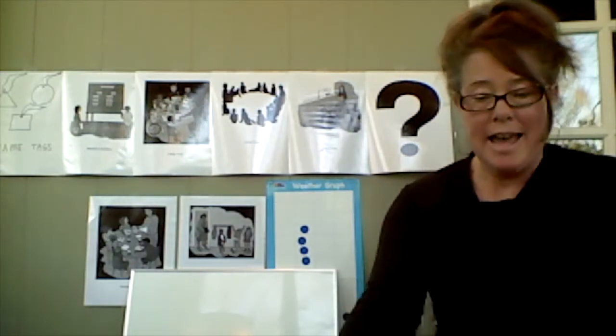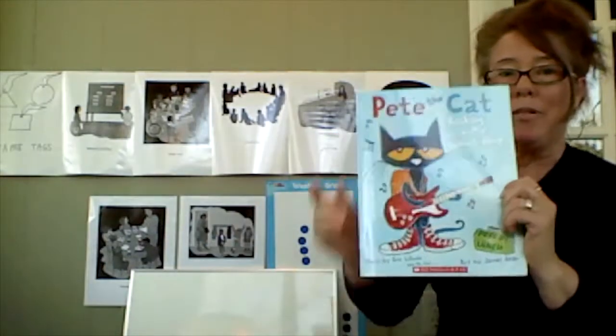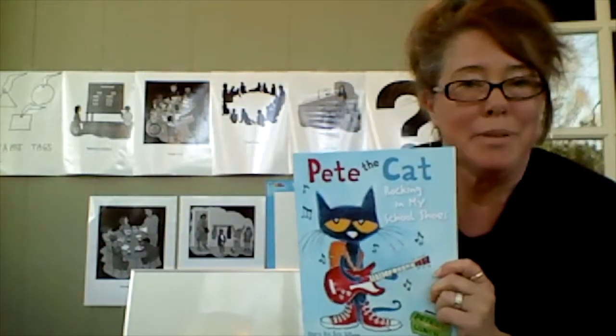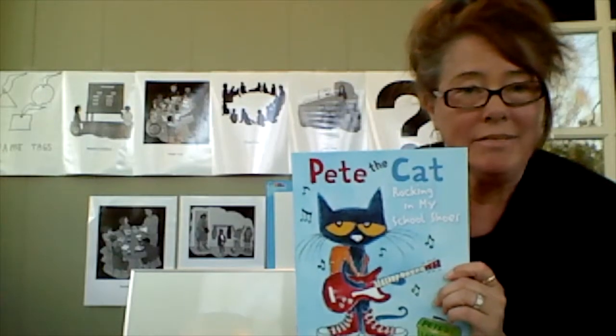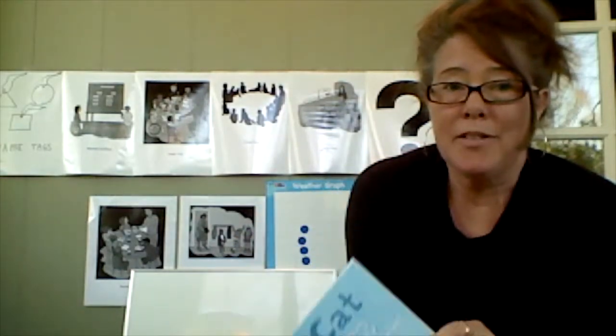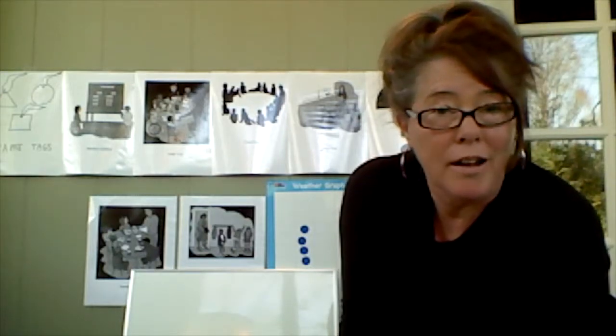So today, this is the story we're reading. I hope you guys recognize him, Pete the Cat. This is the book we're reading, so if you have it, go and get it. We're also going to be doing some graphics practice today, so be sure you have something to write with and something to write on, okay?